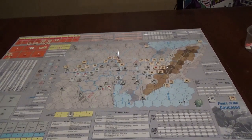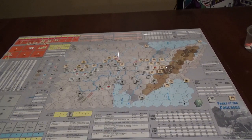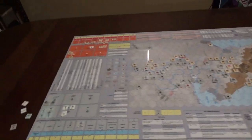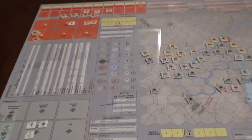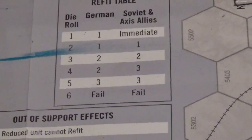Now, should I try to bring in... You know what? I will try to bring in an eliminated unit so I can show you how that works. So let's do that. I'll spend the last 2 Russian points. Let me show you the refit table here, because this is where life gets a little tricky with replacements, okay?